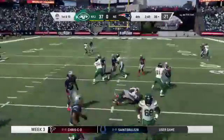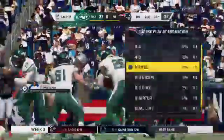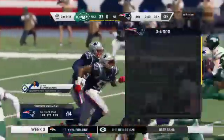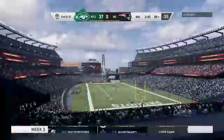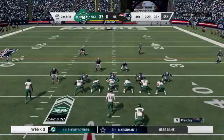The give is to Bell, and running room scarce here. He's going to be stopped in his tracks at the line of scrimmage. Officially no gain on the play, and it's 2nd down. Officially nothing on that last run. They'll try again, 2nd and 10.